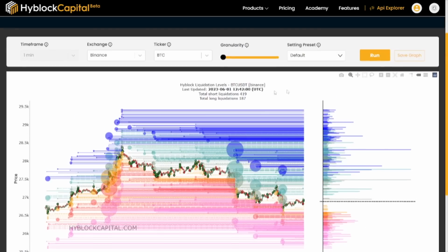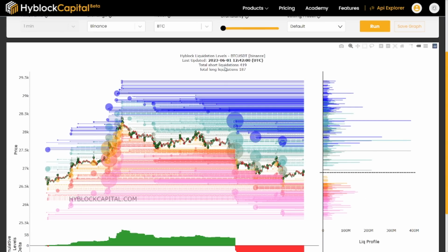Okay, so if you check here above, you can see total short liquidations 419, total long liquidations 187. This is basically telling you that most traders are in shorts. Okay, per one trader going long, you have almost 3 traders going short. Okay, so that is interesting.